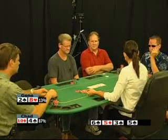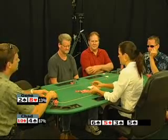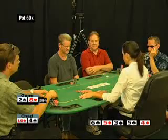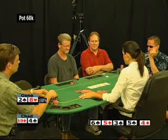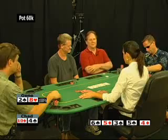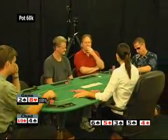Gene has what we call in the poker world the double belly buster, whereas a 4 or a 7 will give him a straight. And look what just came out on the river. That 4. Well, that does give Chad a pair of 4s, so he may think he has the best hand in this situation.